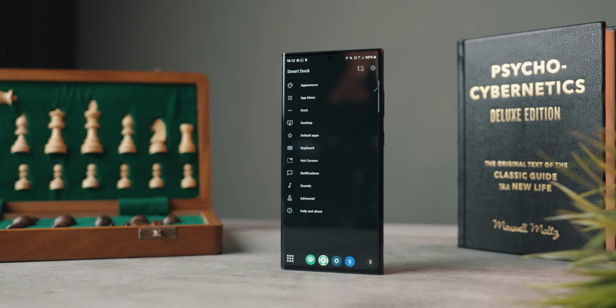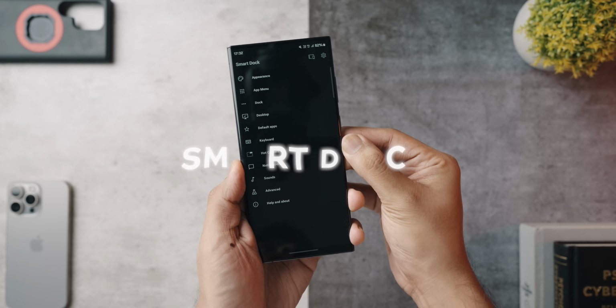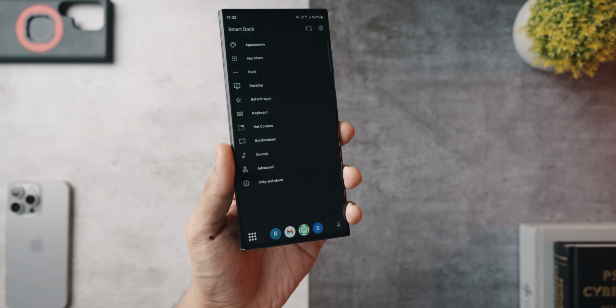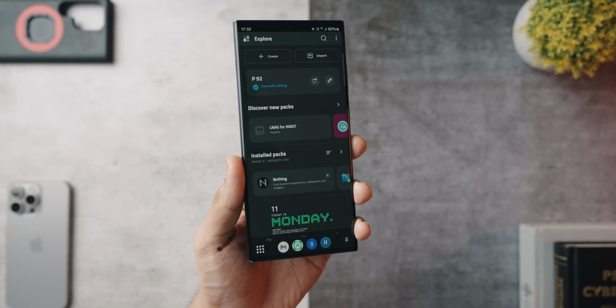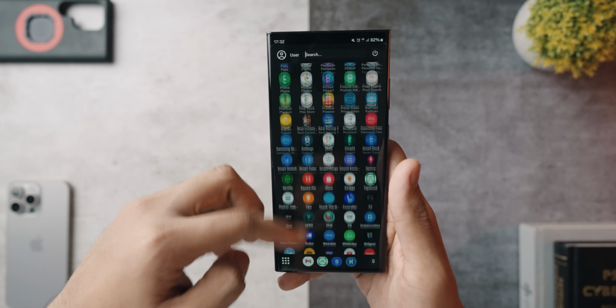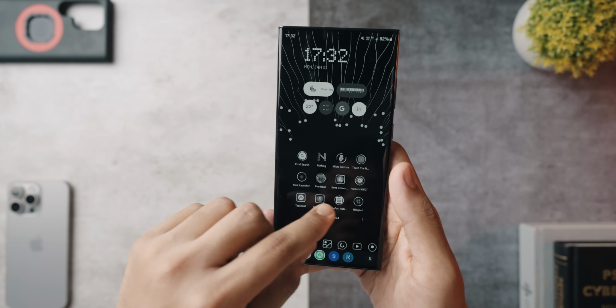With that said, next up I've got a really cool multitasking application. This goes by the name of Smart Dock. Again, an app that I have mentioned in the past, but a lot of people are still not using it, which is why I'm mentioning it again. Smart Dock is a really cool application that lets you create a dock of your most used applications. These apps dynamically change based on which app you are in. So simply click on this arrow and the apps will pop up, and with a simple swipe down, the toolbar disappears when you don't want to use it.